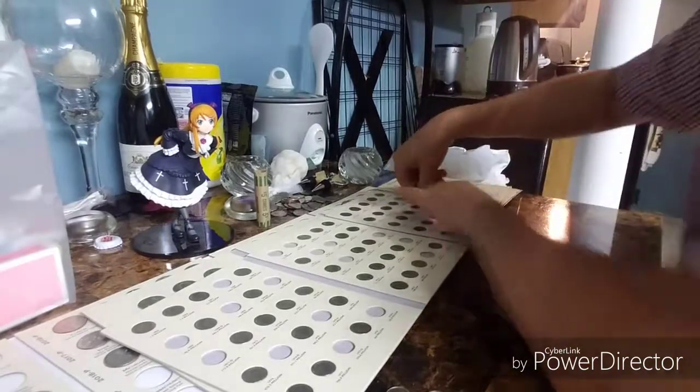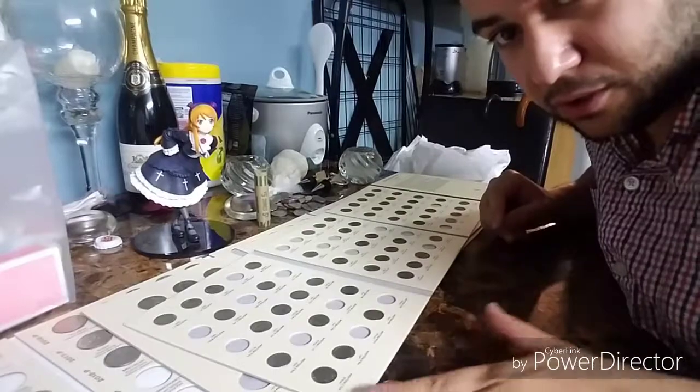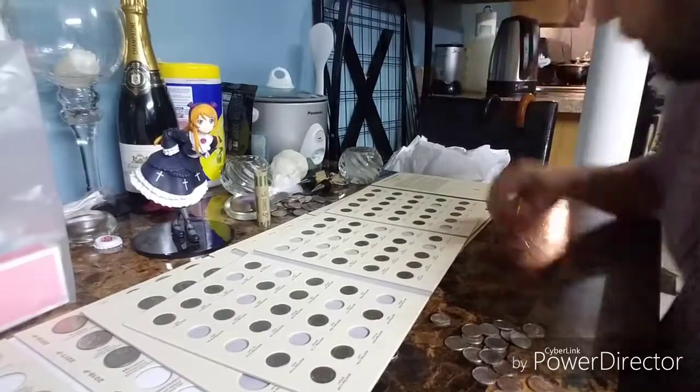So I've separated the really old dimes from the dimes that go into the newer book, which are these. Now I'm going to open up the newer book from 2014 to 2018 to see if I can fill in those as well. I wasn't able to fill in any of the other dimes, but that doesn't matter because now we're moving on to the pennies. And what we're looking for specifically are wheat pennies.